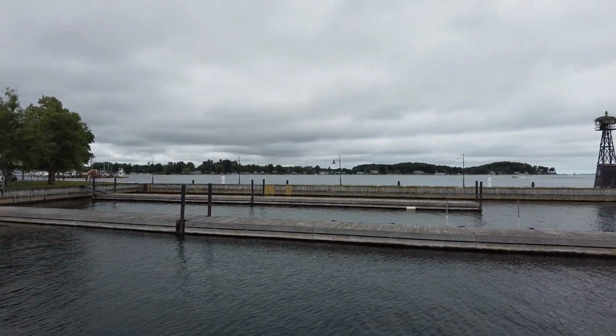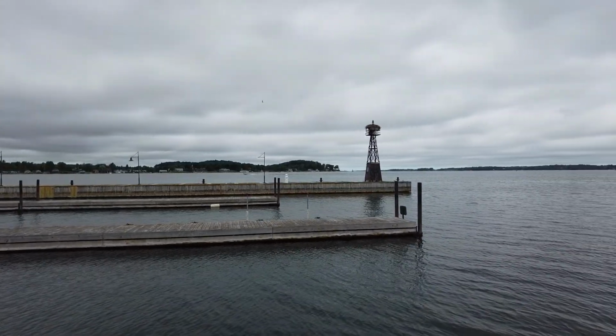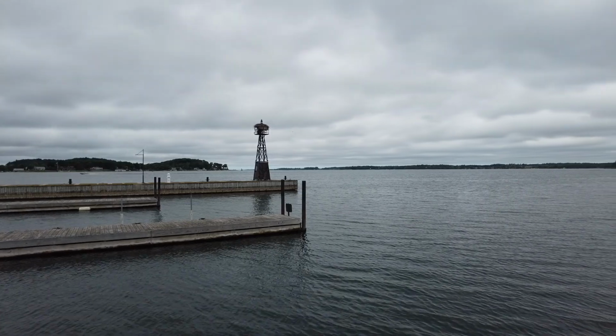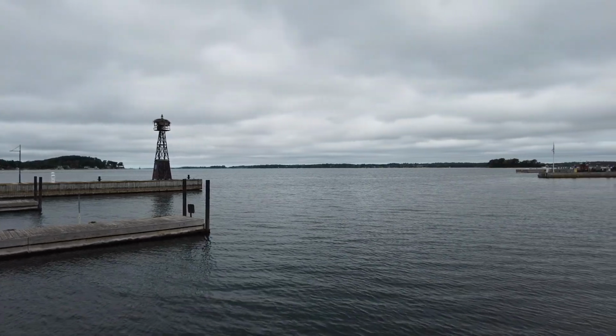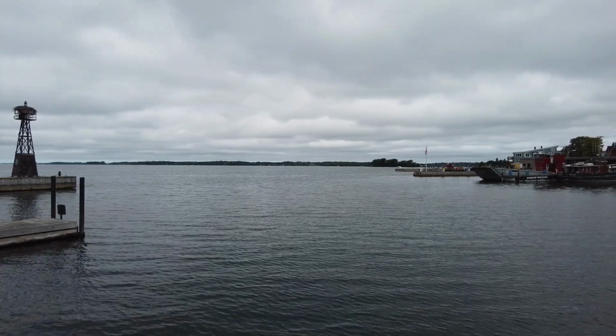All right, this is looking towards Wolf Island. These islands here are in America, but the other shoreline on the west is Canada.